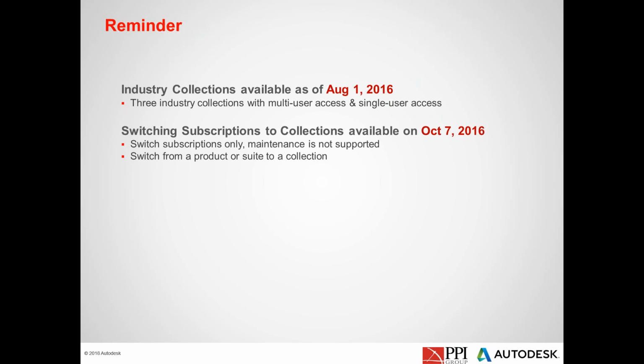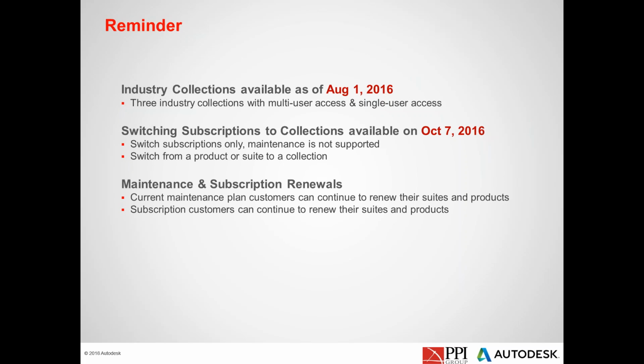Another item to keep in mind is switching subscriptions to collections like we talked about previously. That does become available October 7th, 2016. So if that is something you guys want to take advantage of, please contact your account manager here at PPI. If you're not sure who your account manager is, just call here at PPI and we'll get you routed to the right person. And then last, maintenance and subscription renewals.